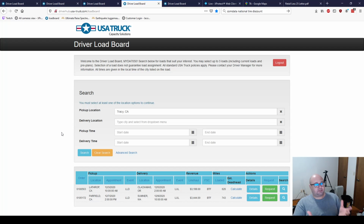Because there's just so much disparity. It's a huge consumption state. There's a lot of people there that consume. There's not a lot of things made in Florida. So there's a ton of loads going into Florida, which means there's a lot of drivers in Florida looking for loads, and there's almost nothing coming out of Florida. So it's a damn quagmire. It's the same situation as the Northeast.